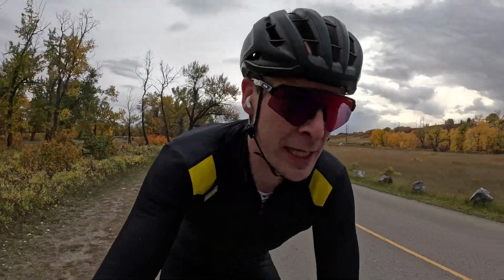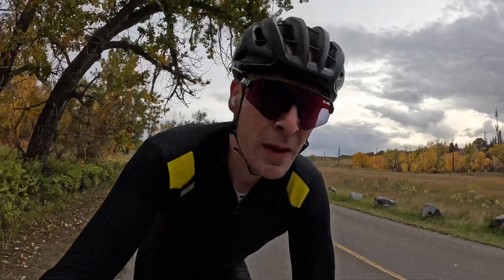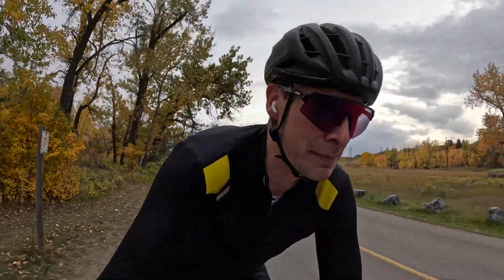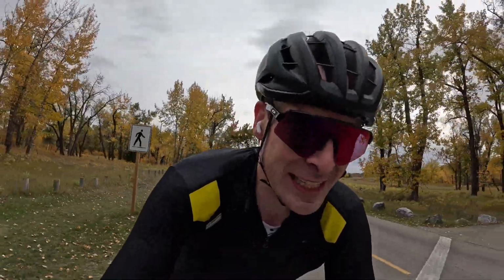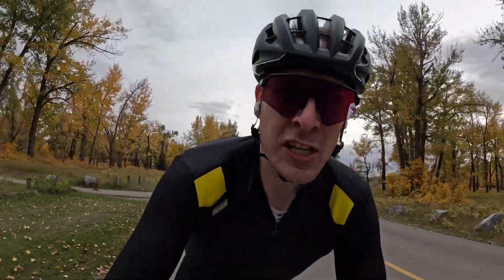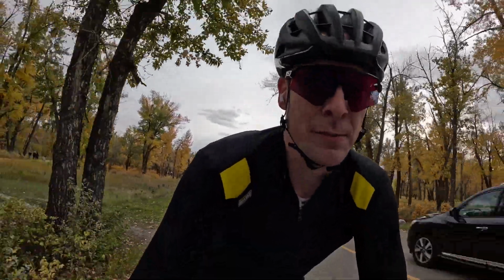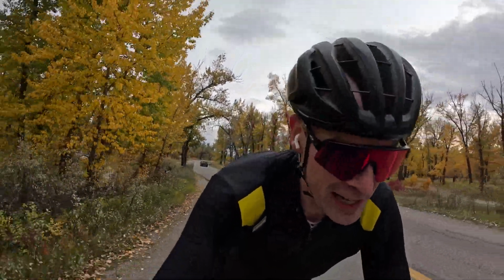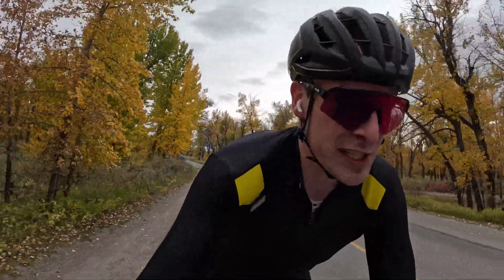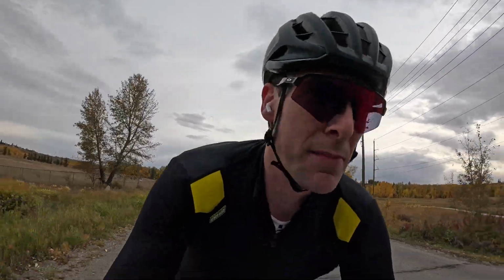You know, a shell's good. I don't see bringing base layers in your back pocket. It's all about the wind protection, because you can insulate up pretty good just with some kind of wind protection, which is awesome. Or you get a jacket like this, Equip RS, and it's perfect for this kind of stuff because it's breathable.